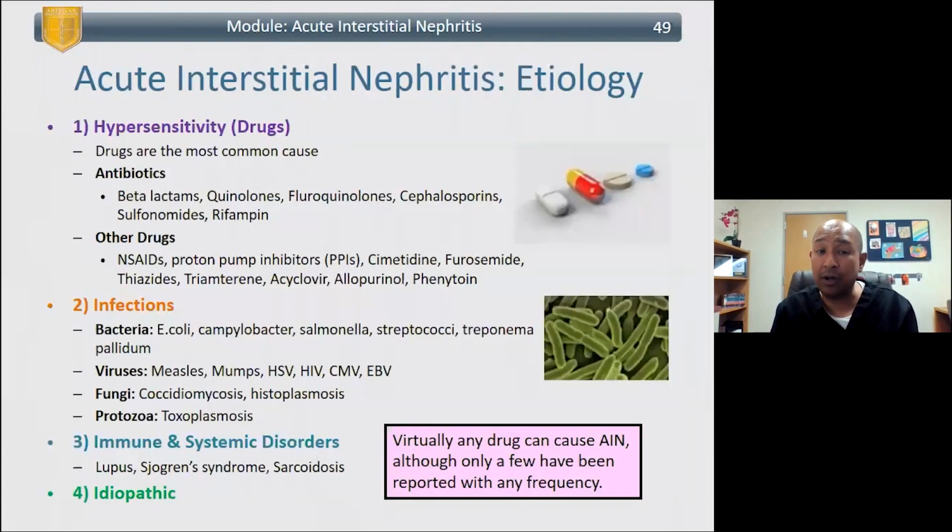So I really want to focus on drugs, and the most common drugs that can do this are things like antibiotics. So think of beta-lactams, whether we're talking about penicillins or cephalosporins or carbapenems, quinolones. So these patients may be on things like Levaquin or ciprofloxacin. Definitely you would think about cephalosporins, sulfonamides, rifampin. And of course, other drugs are very important, like non-steroidals, COX-2 inhibitors, PPIs.